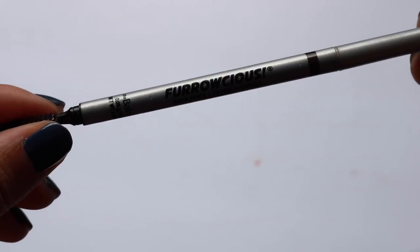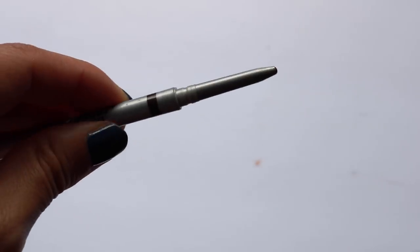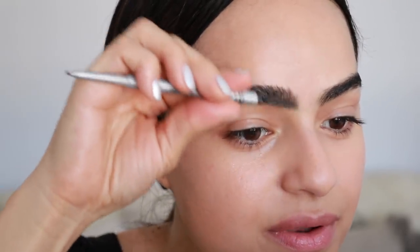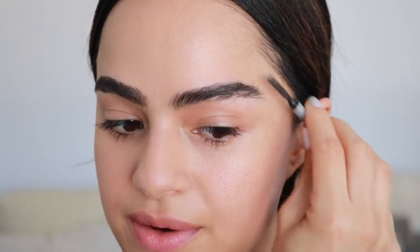Okay, I'm going to quickly do my brows. I'm going to use this one. I've been loving this pencil. It's the Ferocious by The Balm. I love their cheesy packaging. I don't know, it's so cute. And I really need to get these babies done. I feel like every video I'm saying that because they grow in a week.